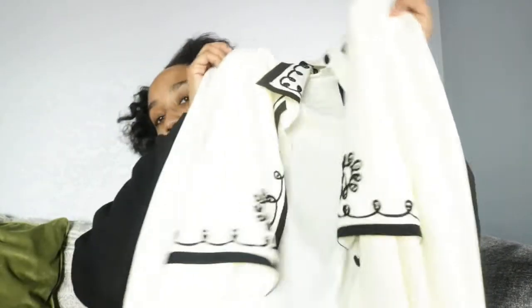Next is this, I don't want to call it vintage because I think a lot of people slap the term vintage on a lot of things without properly doing the research. I don't know how old this is. I'm looking for a date, but I found this. It is a Christian Jill tall. So I like looking for tall pieces, especially if I'm trying to go for an oversized look that will fall longer.